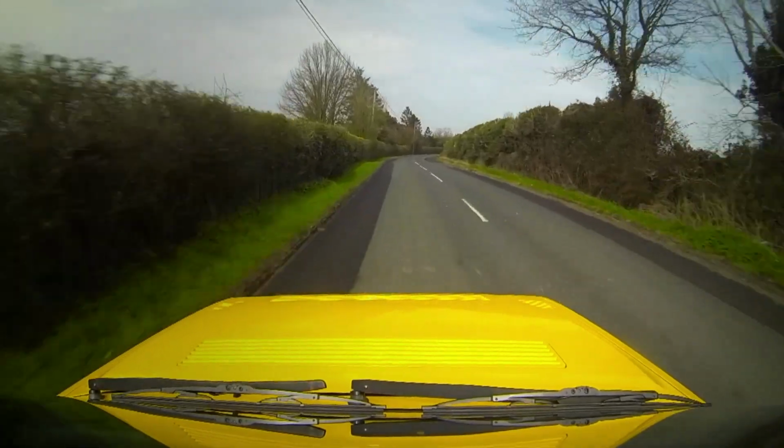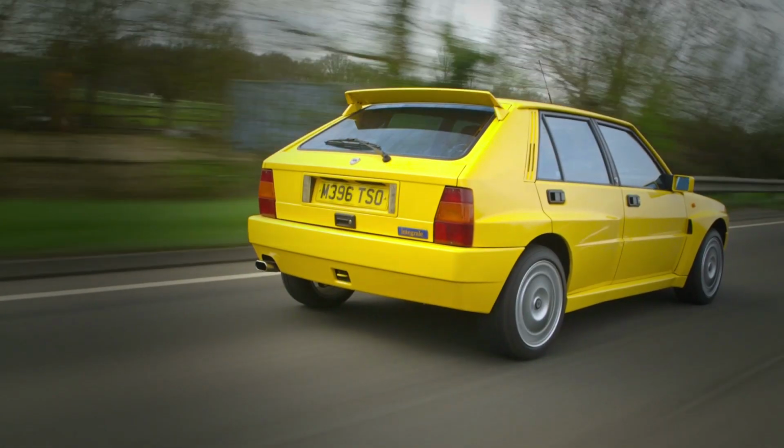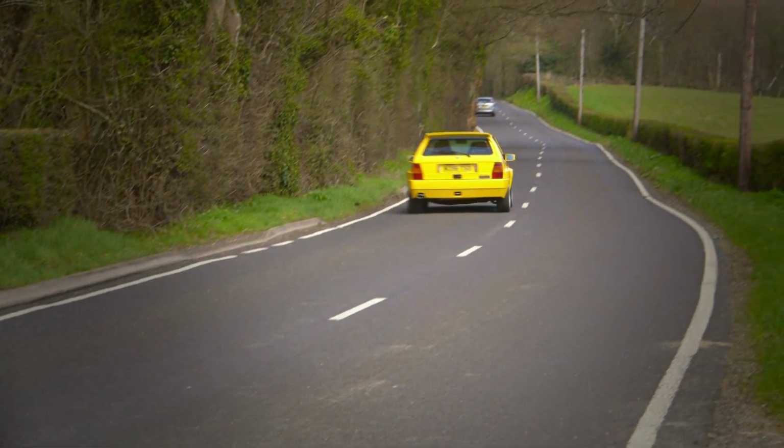If someone wanted to buy an Integrale, I would encourage them to do so. I would encourage them to save up enough money to spend on it to get it right. It's not necessarily the cheapest thing to keep running, but I would encourage them to do so because they won't find that experience anywhere else.